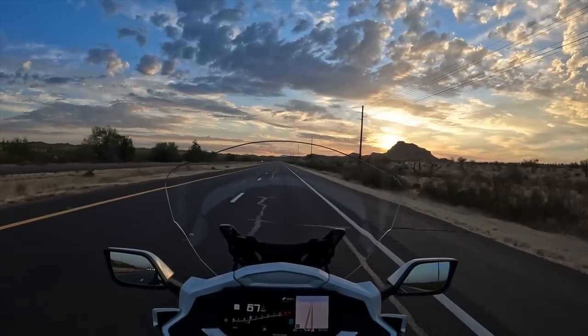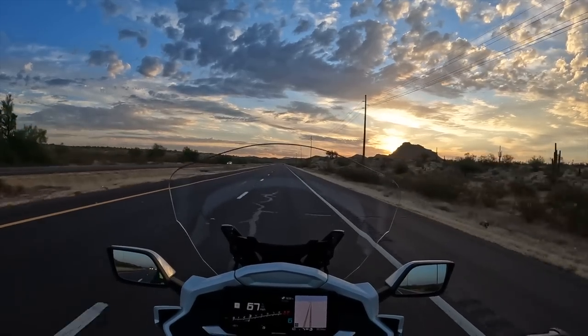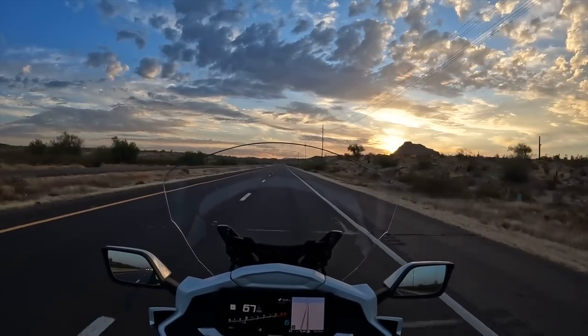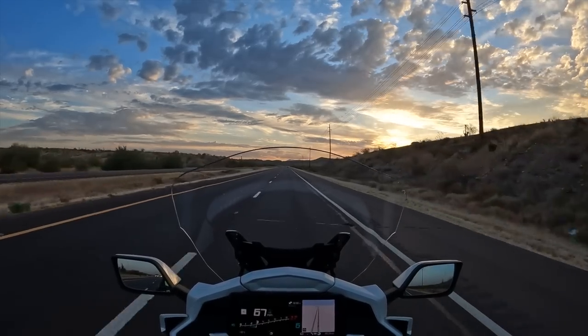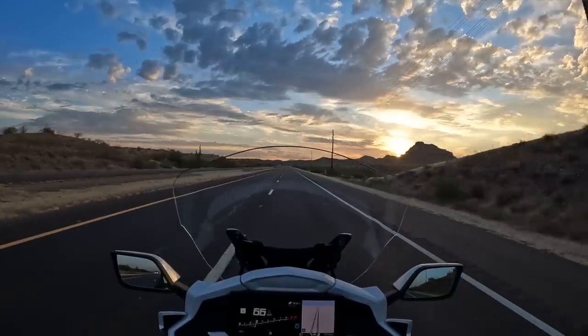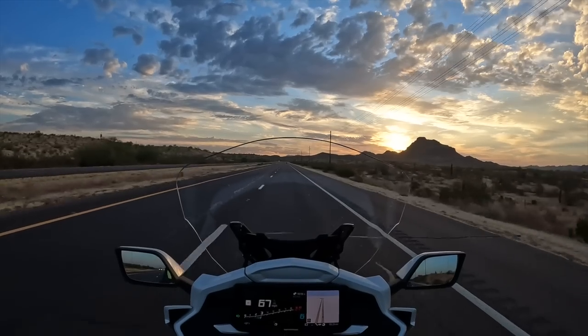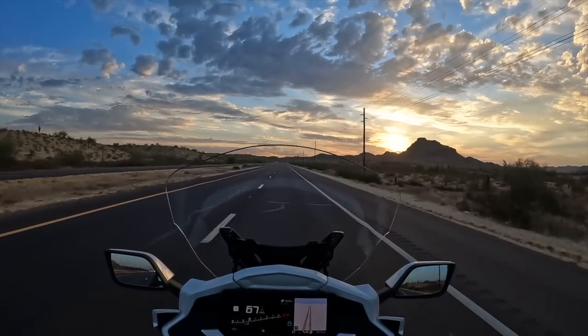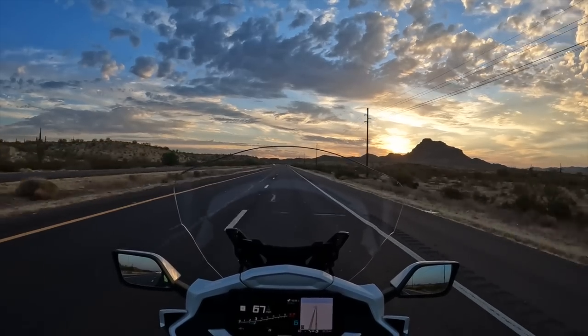But today, for some reason, when I open the imported route, it gives me a message that there's no route. And I don't know why. I don't think I did anything different on day three than I did on day two. So right now I'm riding without navigation, probably the first time I've done that in 10 or 12 years.